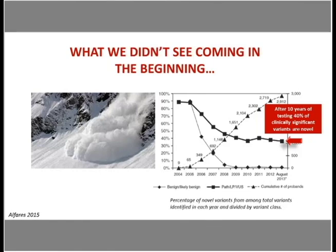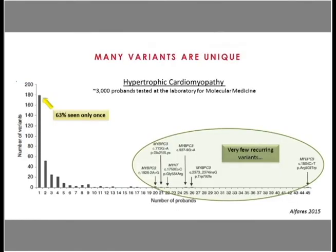but also not as quickly as we thought. You see that that graph goes down to a very manageable percentage in like 2009, 2010, and has stayed down there. But look at the likely pathogenic and pathogenic variants. After 10 years of testing, still 40% of clinically significant variants remained novel. So that is something that we and others completely underestimated.